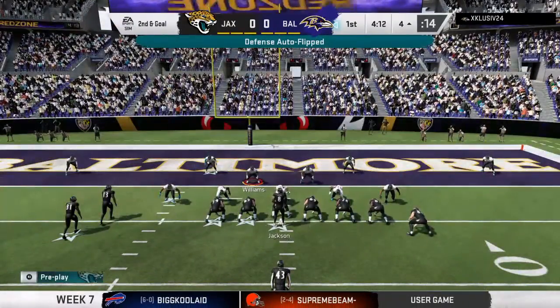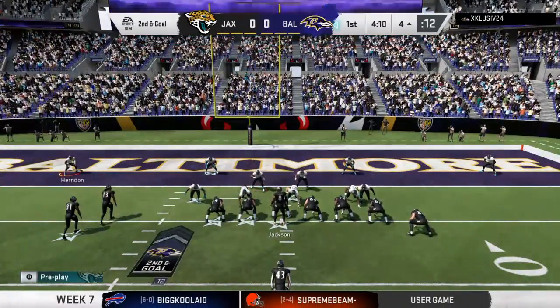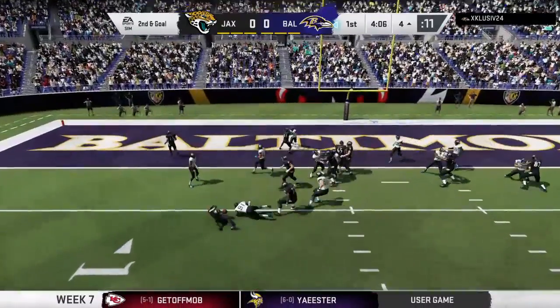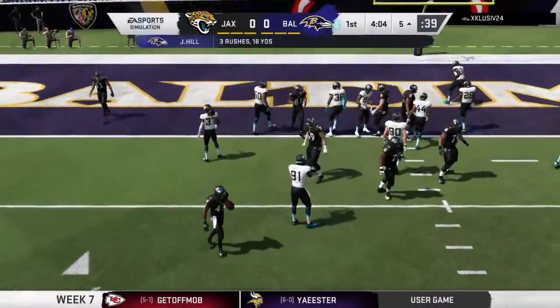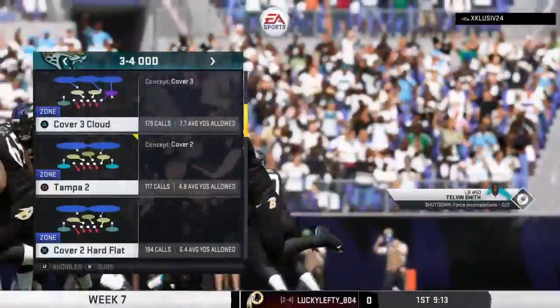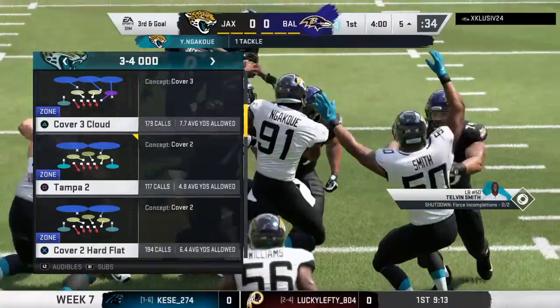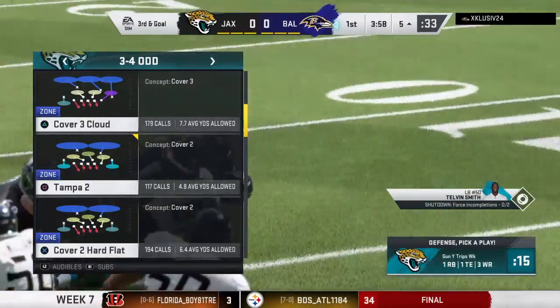Second and goal from inside the 5. They'll run it with Hill. And he is going to be stopped cold behind the line of scrimmage. That'll be a loss of a yard, and it leads to a 3rd down. Driven it down the field nicely here on the opening drive, but now it's put up or shut up.